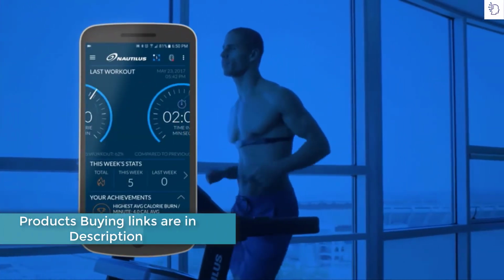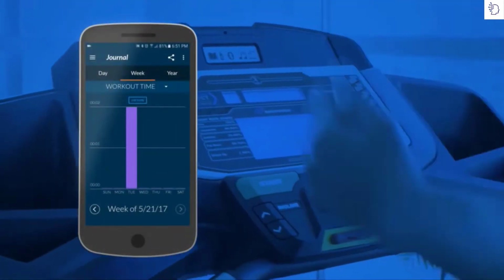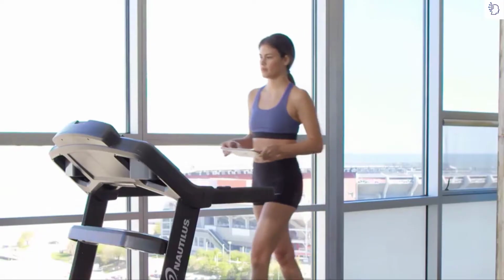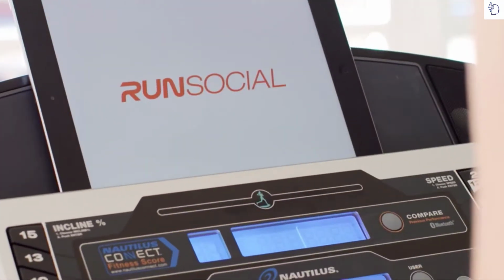app, as well as our connected partners. Track your progress week by week, earn awards, and share your results online. Nautilus is partnered with the ultimate mixed reality training app, Run Social.